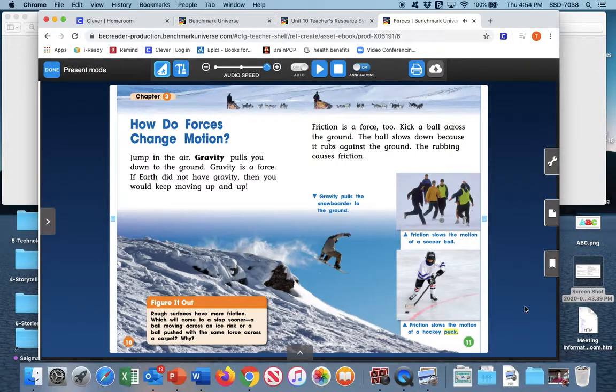So an example of friction would be like the carpet in our classroom. When you have to push your desks on the carpet, the friction of the carpet slows you down. It makes it harder to push the desk. So that would be one example of friction.